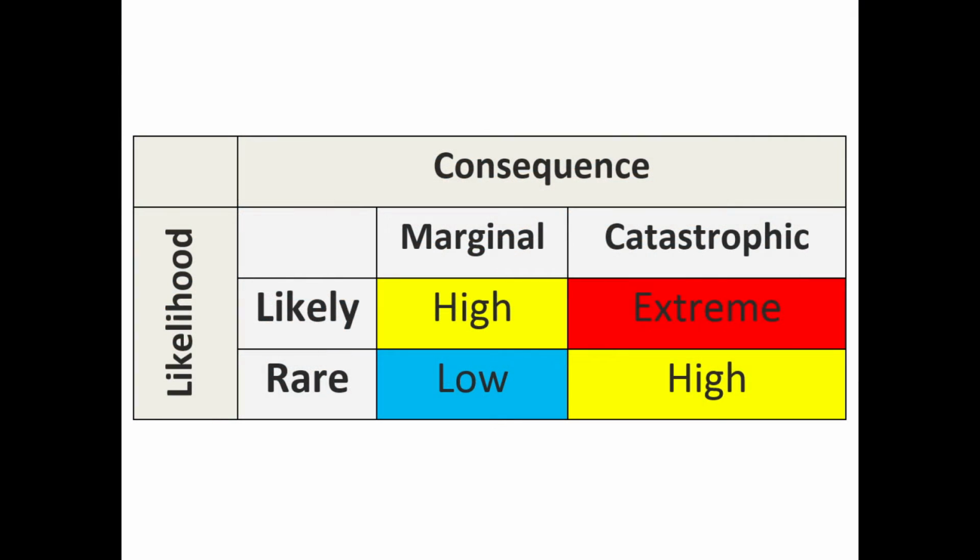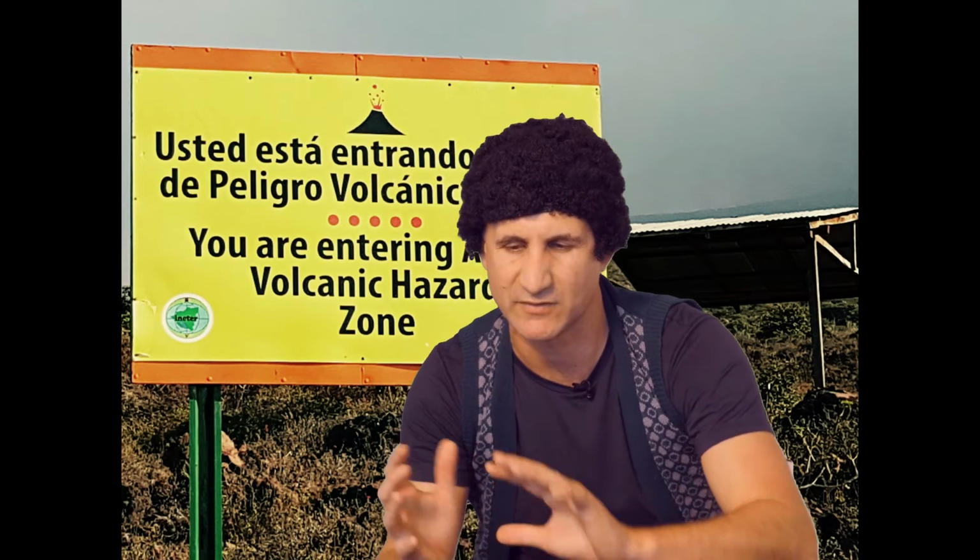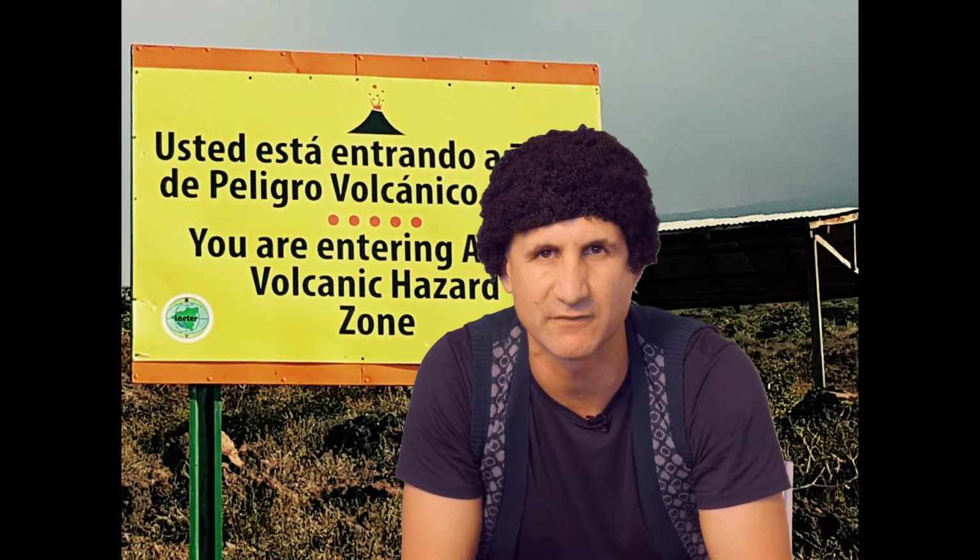Extreme risk. That is when something is likely to happen. In other words, the likelihood is high and the consequences of the event is catastrophic. That is not a good situation to be in. Now you can have a bit of a high risk where you might have something that's like a lava flow and it's pretty close to where you are, but you've thought about it ahead of time, and so you've built the walls, you've built the bunds, and you've protected yourself.